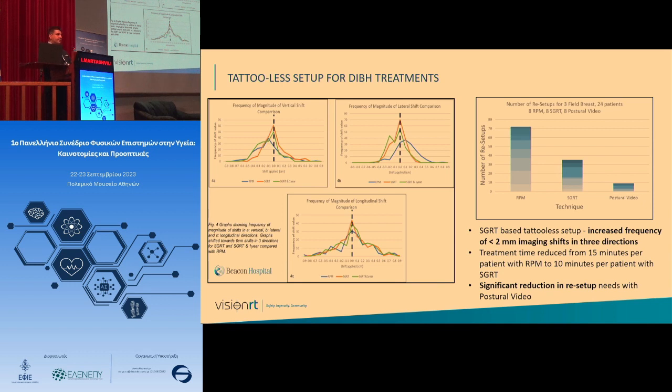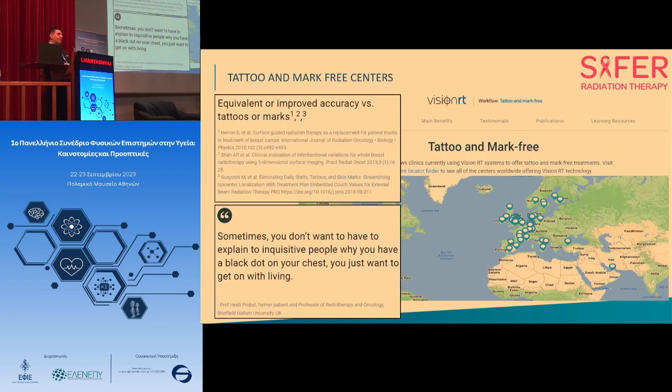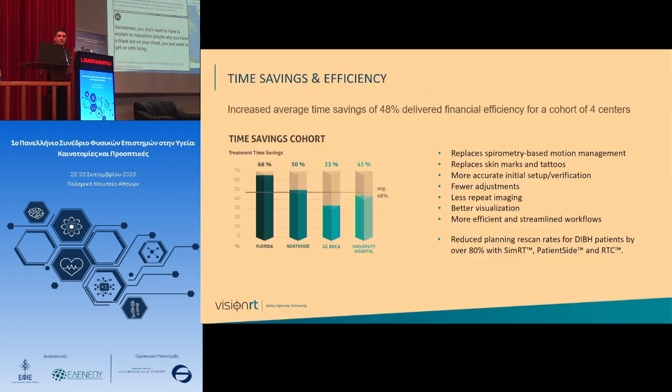So tattoo-less, as I mentioned, is quite an aspect of patient treatments with radiotherapy, and even the current research shows that there's an associated reduced amount of IGRT shifts, reduced patient setup time, as well as reduced patient throughput time. And you can view several centers around the globe offering those types of treatments to their patients.